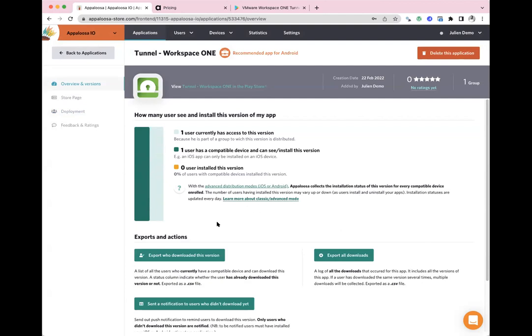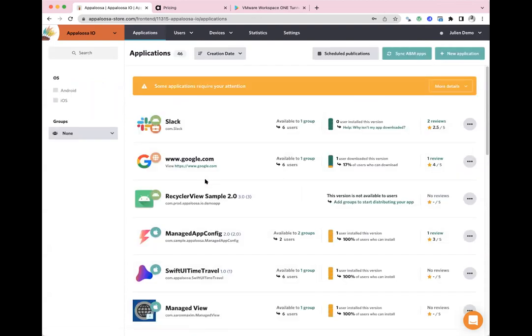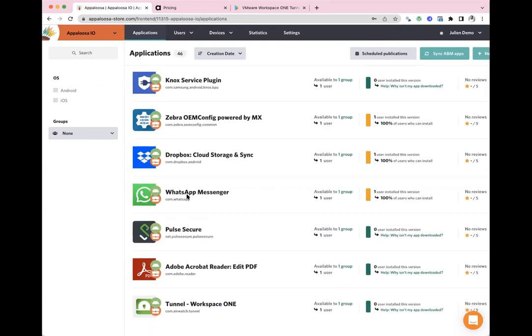So users, when they log into Appaloosa, can see this application within their app store. But of course, it's optional. They can download it if they want. But if you want to make it automated, you can make sure that the application is installed automatically whenever the user first logs into Appaloosa. So this option means that anytime you get new users on the store, anytime you invite a new user, anytime you have a new employee, this application is going to be installed on the user's phone. And then this application will be available from the list of apps here that is growing, obviously.